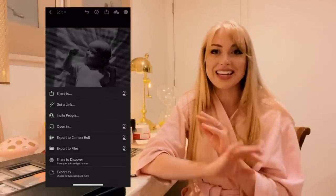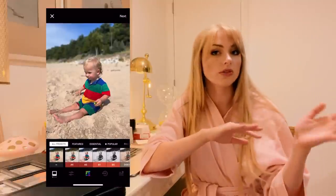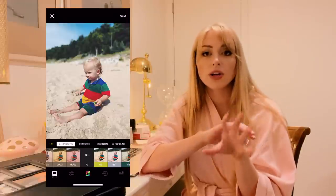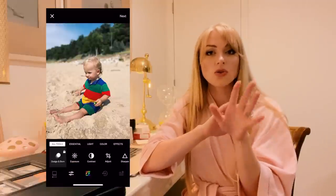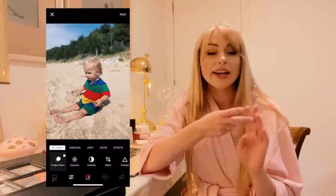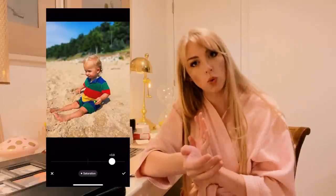The third option is VSCO, V-S-C-O. You again upload your photo into this app and then you can play around with their preset filters. They'll recommend you some. You can scroll over to all presets and use their free ones. Usually when I do this, I'll use one of their presets and lower the intensity of it, and then I'll go into the normal editing functions and play around with contrast, exposure, saturation, and warm tone. Warm tone is making a photo cooler or warmer.